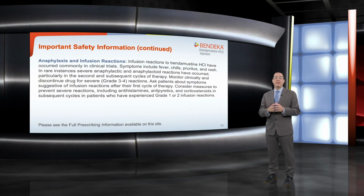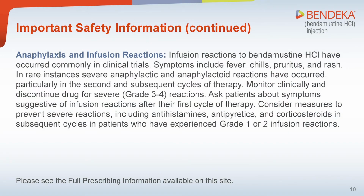The slide presents the anaphylaxis and infusion reactions related to BENDEKA, containing the important safety information. Anaphylaxis and infusion reactions. Infusion reactions to bendamustine hydrochloride have occurred commonly in clinical trials. Symptoms include fever, chills, pruritus, and rash. In rare instances, severe anaphylactic and anaphylactoid reactions have occurred, particularly in the second and subsequent cycles of therapy. Monitor clinically and discontinue the drug for severe, grade 3 to 4, reactions. Ask patients about symptoms suggestive of infusion reactions after their first cycle of therapy. Consider measures to prevent severe reactions, including antihistamines, antipyretics, and corticosteroids, in subsequent cycles in patients who have experienced grade 1 or 2 infusion reactions.